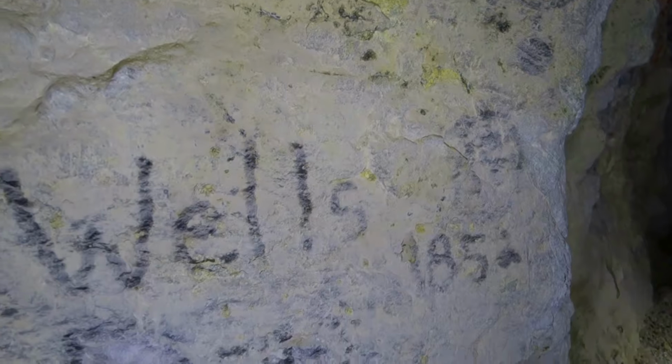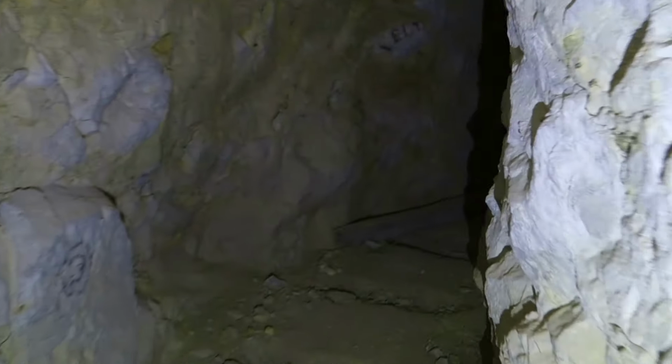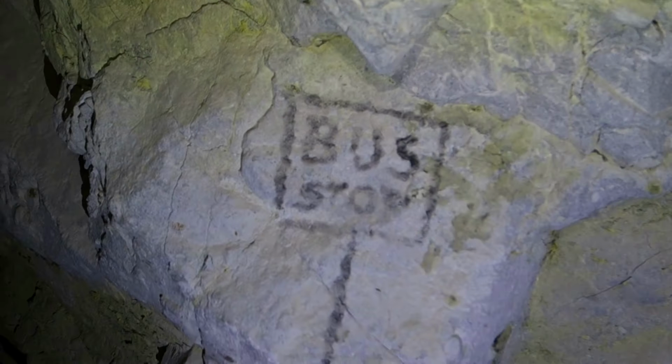Wells Fargo. Wells Fargo, indeed. It does say Wells Fargo. 1852. Yeah, I don't think this mine is that old. I can't see what this says either. But let's see what's around here. That's kind of funny.